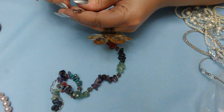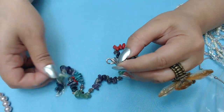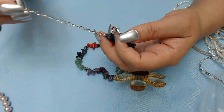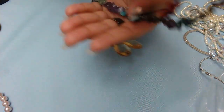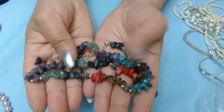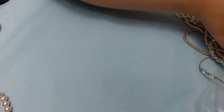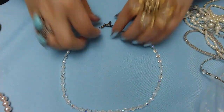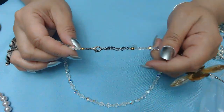No marks. Sometimes they use silver clasps for gemstones. Sometimes they don't. I don't think that they used one here. But they did do a really good job with the different colors that they used. I like it. Oh, AB stones here. And again, they didn't use a silver clasp on this one either.